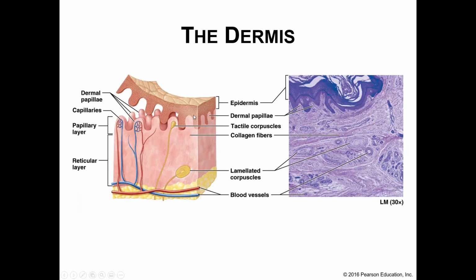This is obviously a very simple version, okay? So you can see these little bumps. These are the dermal papillae in the papillary layer. These are the capillary loops that we talked about that project all the way up into the papilla. We talked about the tactile corpuscles. Here's your Pacinian corpuscle, the lamellated corpuscles. I think they look like little onions on a lollipop stick or something. But we've also got your blood vessels in the reticular layer as well. You can even see the lamellated corpuscle in the histological image. They're pretty. They kind of look like a hurricane.